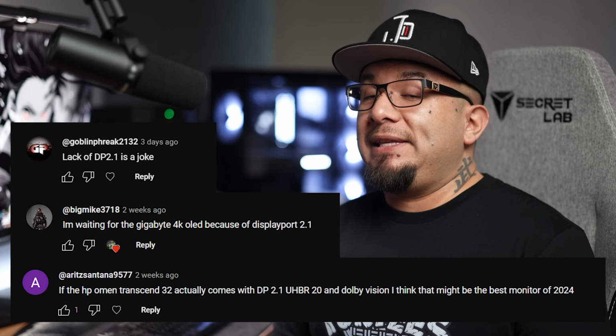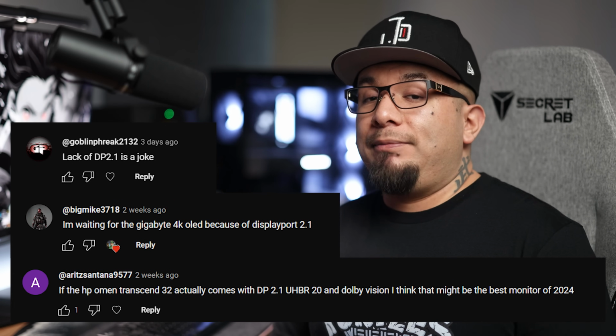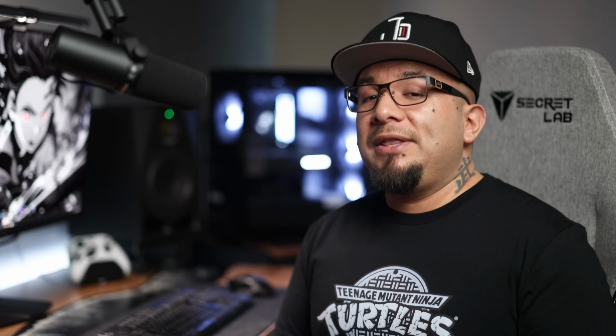Now, I've seen a lot of feedback and complaints in my comment sections that these new monitors aren't equipped with DisplayPort 2.1. Personally, I haven't done my research on DisplayPort 2.1, and I imagine a lot of others haven't either, so if you're versed on it, let me know in the comments why you want 2.1 and what benefits it has over 1.4.